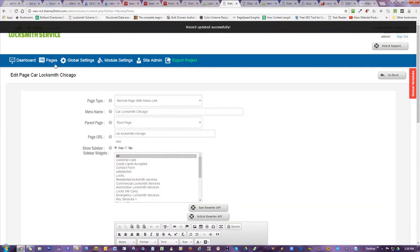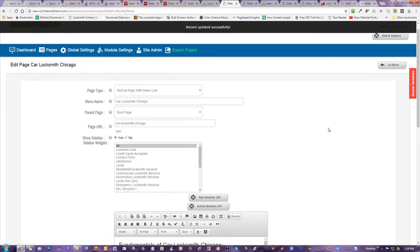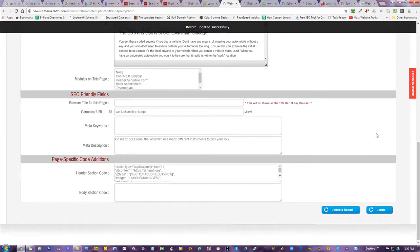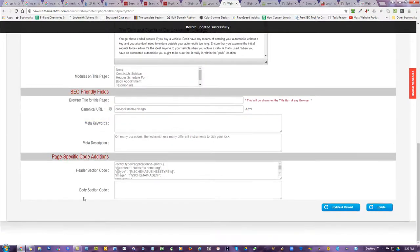Individual pages. Say you go to a certain page, like you create a page and then go into the page. What's your menu name? You can put in some kind of a keyword. And then guess what? Down here, the canonical URL fills itself out automatically to make that happen because it helps your rank. Google loves seeing it. There it is.